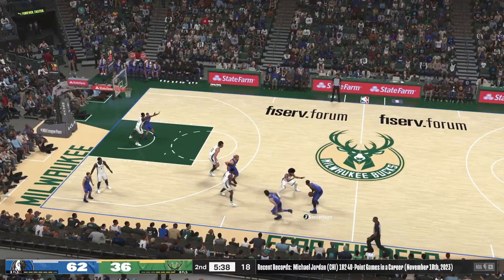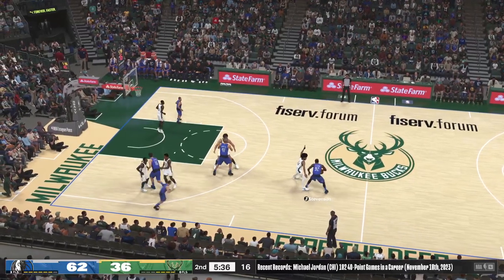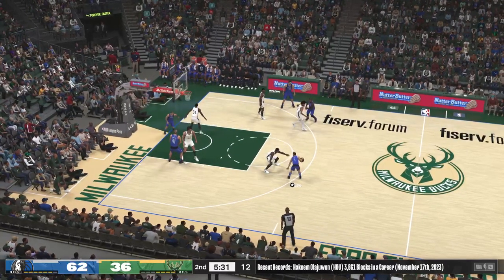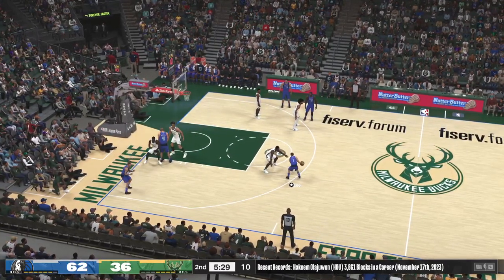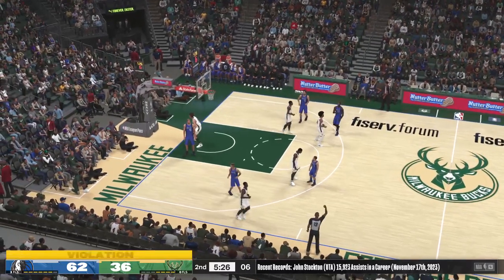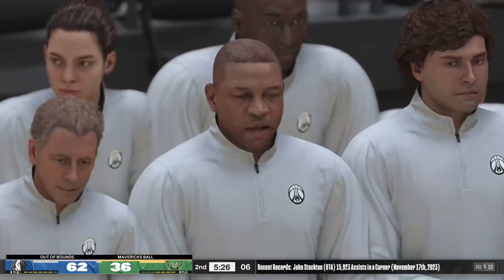Here is Stevenson. He's making his presence felt offensively with his scoring average up there at almost 13 points a game. Passes to Walker. And for the ball out of bounds, Davis touched it last.